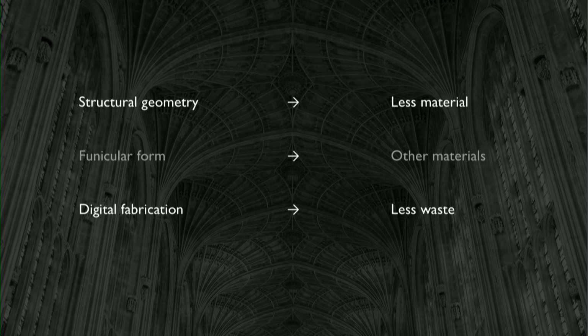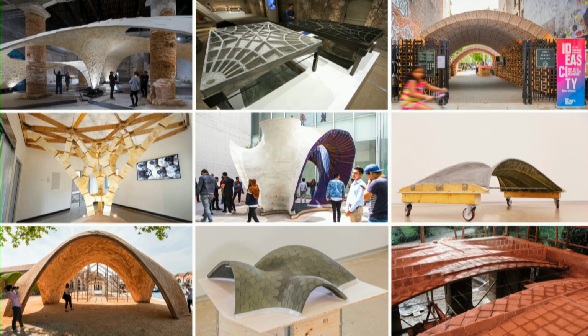And finally, we also do a lot with digital fabrication, because that means we could have less waste in the construction process itself. And I'll be talking mainly about the first and the last point, and not so much about the funicular form part. What we do is we build a lot of prototypes to test out these things. Some of these prototypes use weaker materials, so you have mycelium over there, some recycled cardboard in other places. We really look at how you could use materials more efficiently and design more efficiently.